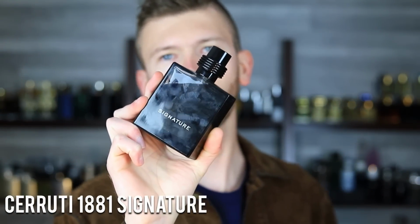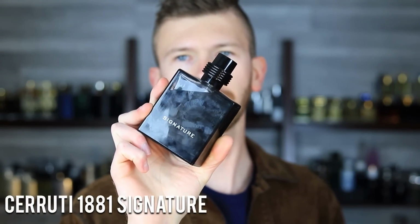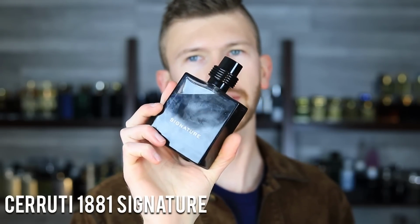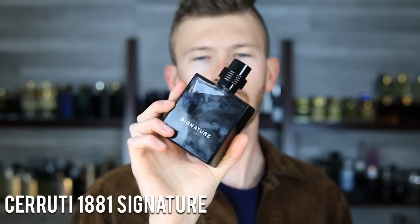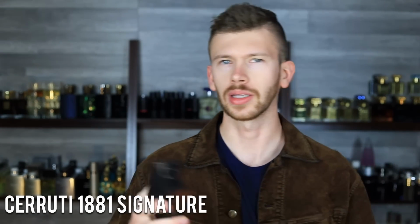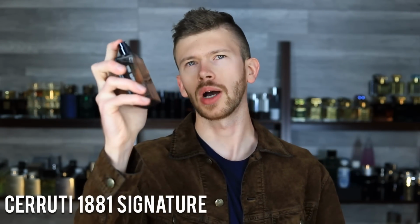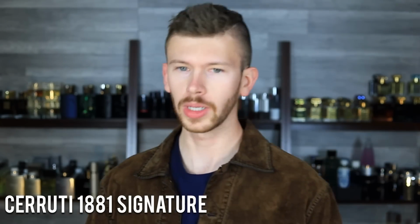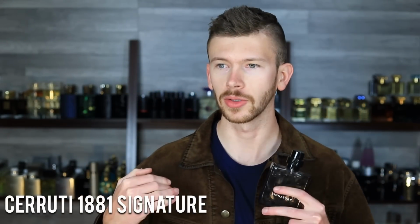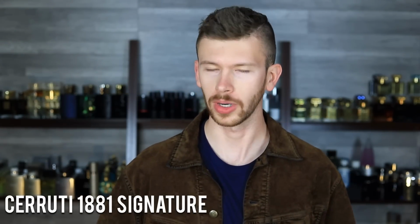All right, let's get things kicked off with Cerruti 1881 Signature, right around $35 for 100 ml. It's all about the leather, some warm spices in here, some pepper going on as well, a little bit of tonka. I've described this one as a leathery smelling La Nuit de l'Homme. A little bit of that cardamom warm spice feel, but with a really high quality, heavy dose of leather. It's fantastic. This stuff smells well above what you pay for at discounters.